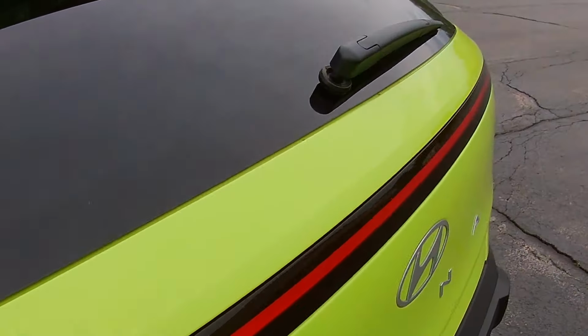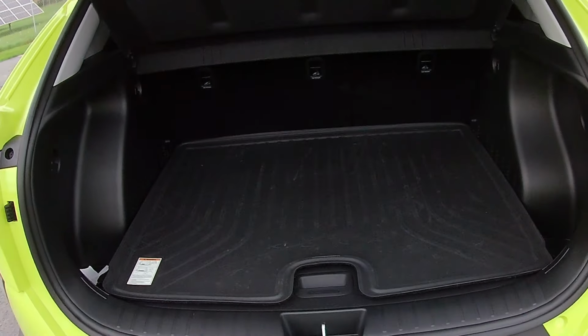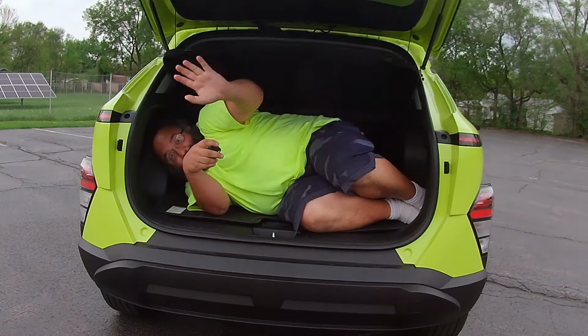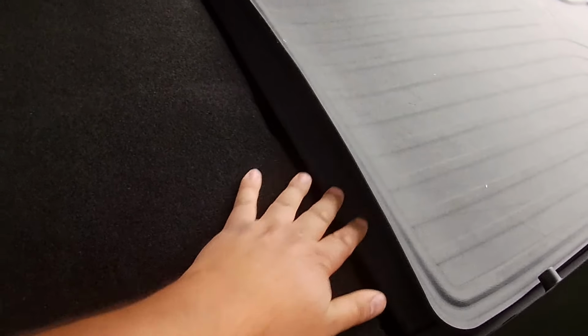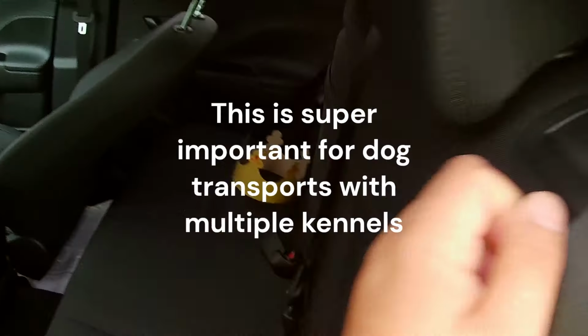I'll do a quick walk around, which I already did the outside. I'll show you the cargo space. Plenty. I can even crawl in there and fit. But you can remove this for more room, and the seats fold down for larger items, like so. And look, there's not like a big rise here. It's even. Kudos to you, Hyundai, for figuring out how to do something that Toyota apparently can't.